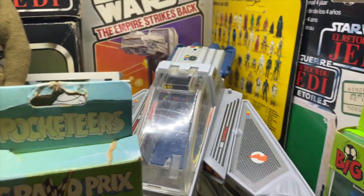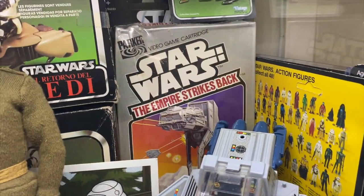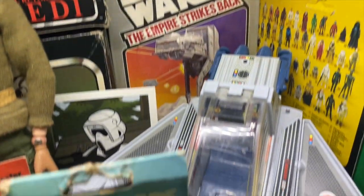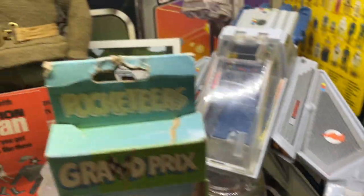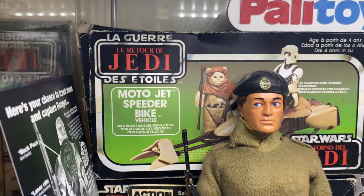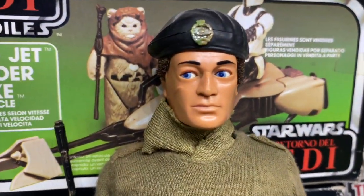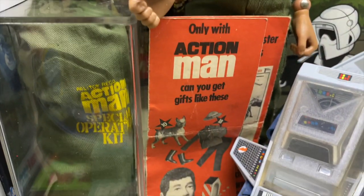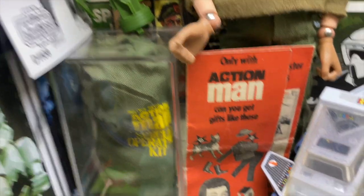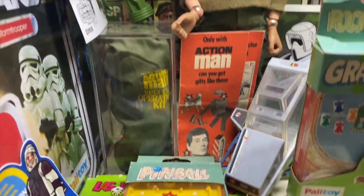So yeah, this is the Palitoy shelf. We've got some Palitoy card backs. We've got the Parker Brothers, which was disputed by Palitoy. We've got the Action Force Trade Fighter. We've got all sorts in there. There's Palitoy. We've got the Speederbike boxes. We've got Action Man with his Stars booklet, which he got the Special Operations kit with. He had to get the Stars off the boxes, fill that up, send off for that. Good times.